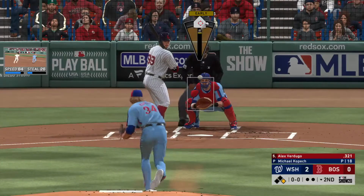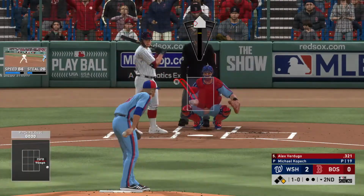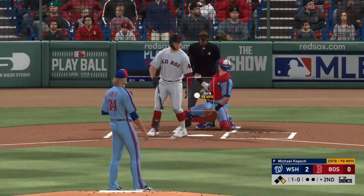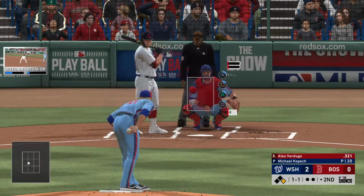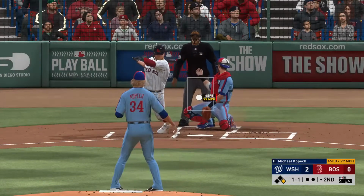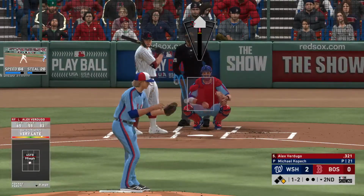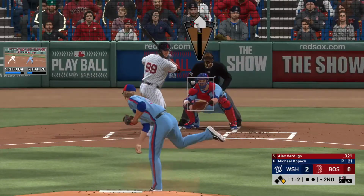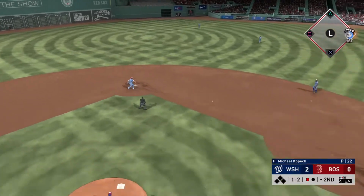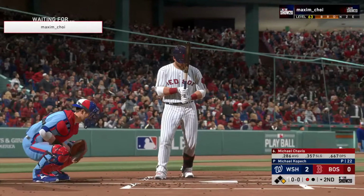And the next up will be Alex Verdugo, as he'll take a look at ball 1. Count even now at 1-1. Count moves to a ball and 2 strikes now. Sent on the ground out to second. Kendrick's got it to second for 1. Relay throw, but it'll be too late as he's well safe at first.